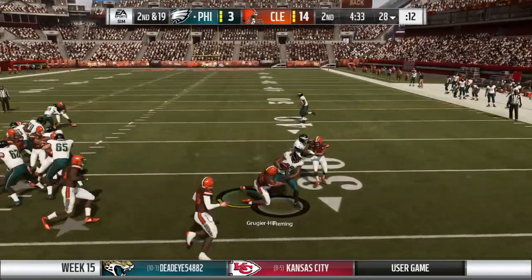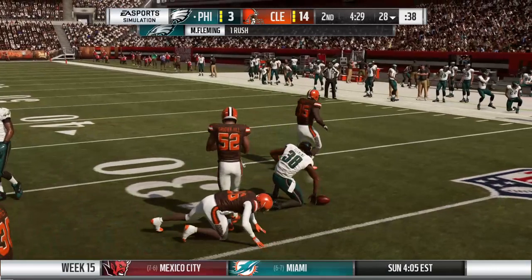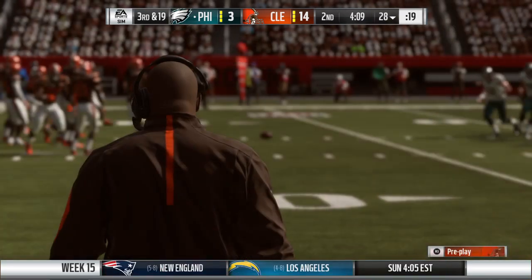And they'll go ground game here with a tailback. And nothing doing here, as this time the run maybe gets him back to the line of scrimmage, but that's it. No gain on the play this time, and it'll be a 3rd and long situation coming up.